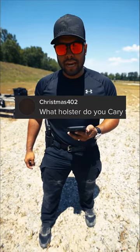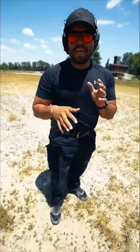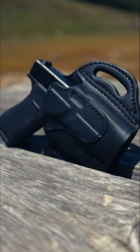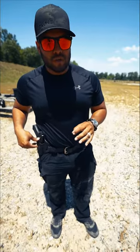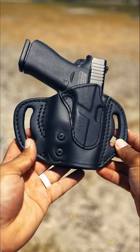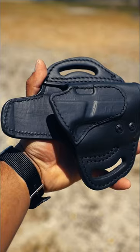What holster do you carry? Good question. Here's the thing. If you're one of those guys or girls that love Kydex holsters, but also love leather like I do, this might be the holster for you. So I'm rocking this over the waistband holster by Tagua Leather. I'm rocking my Glock 43X. When I have to holster up, the Tagua Leather holster hugs my 43X like no other.